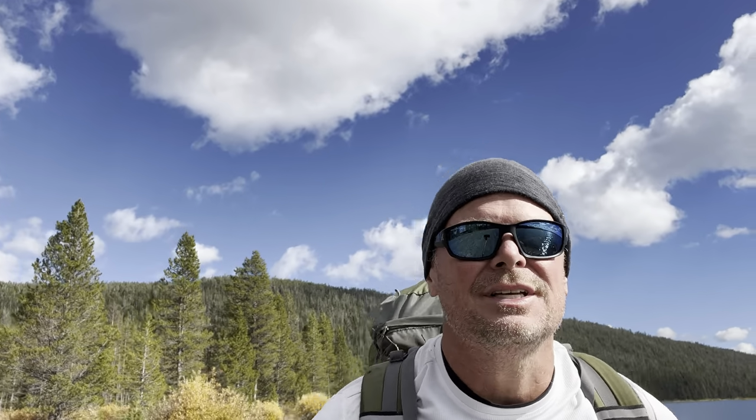Haven't seen another person all day. It's been a little bit of a mind battle, because that first half of the trail, it's all the same thing, without very many views at all. Second half of the trail started off with gravel, and it went quite a ways, but not as far as I thought it was going to. It cut back up into the trees.